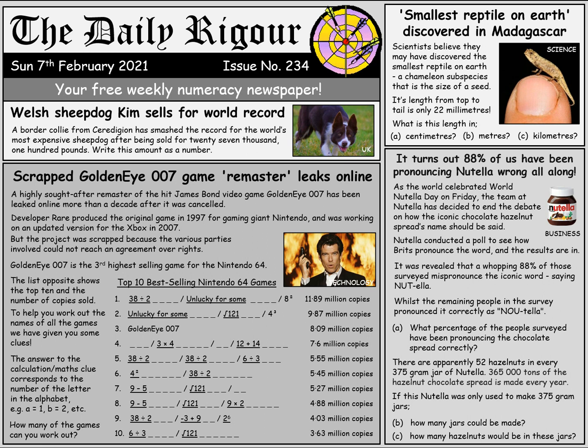So in our UK news this week, Welsh sheepdog Kim sells for a world record amount, £27,100 to be exact. And we've to start off this week's edition by writing this amount as a number. So of course this question is all about place value.